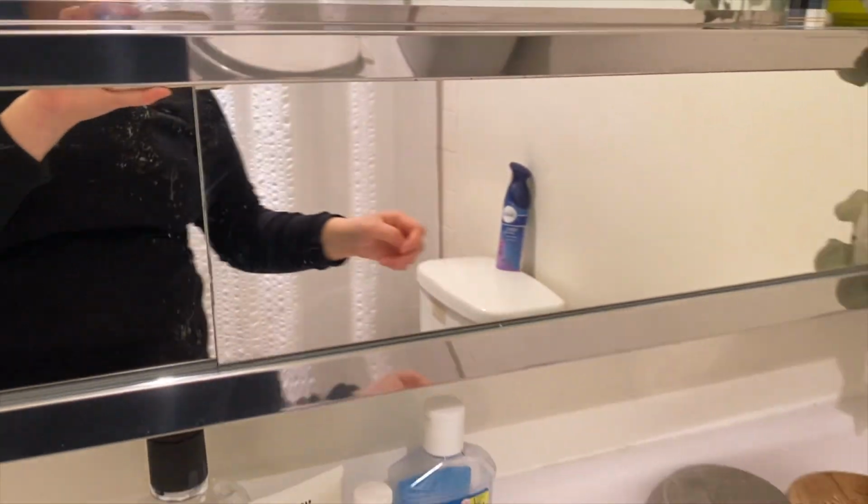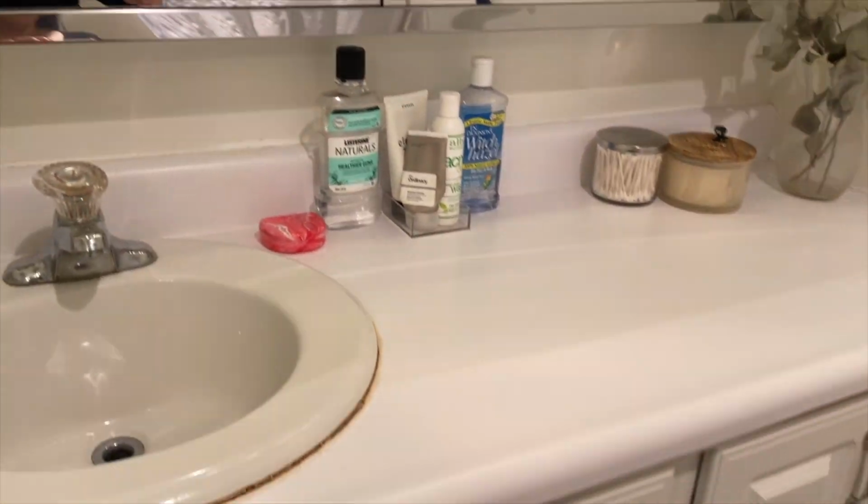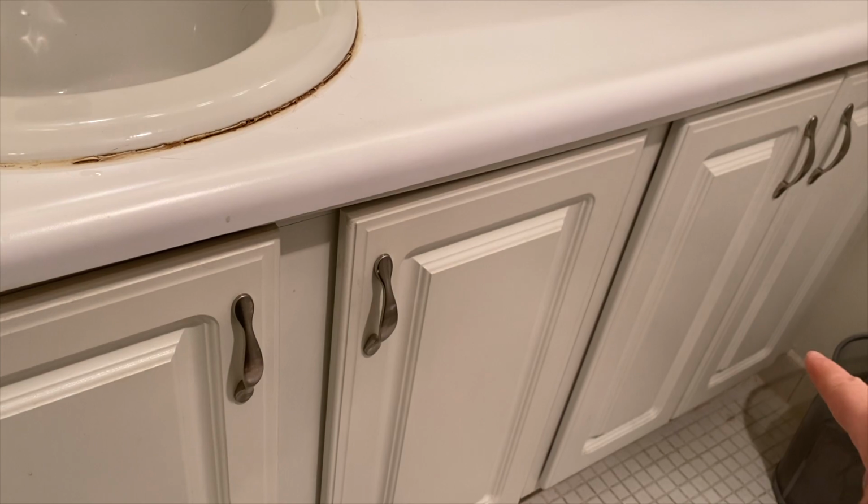I put my extra storage. That's what I like about this studio apartment is that there's a lot of storage. I fit a lot of things in here.